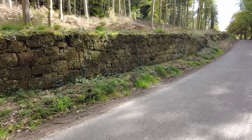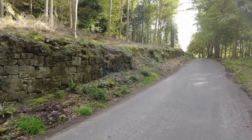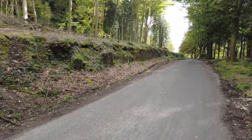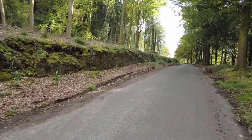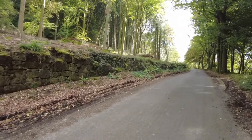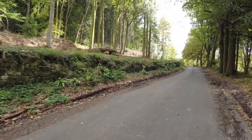I think this is part of the estate wall that young Mr. Beckford had built when the first Fonthill Abbey was built. It was designed to keep the ruffians away and stop the locals hunting on his land, because horses couldn't jump the high wall.